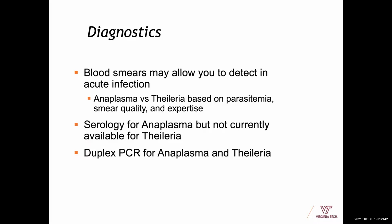We can do serology, so we can take blood and look at the serum for antibodies for anaplasma, but we can't do that for Theileria yet. So what we developed here was a PCR test, which many of us are familiar with from COVID discussions, and we test for both anaplasma and Theileria. The idea is that when you've got an anemic yellow cow, it could be either one of those, and we prefer just to have one test to run rather than running multiple tests.